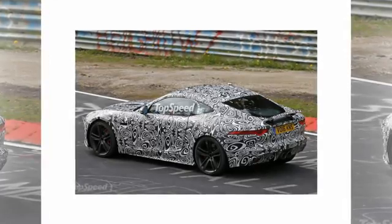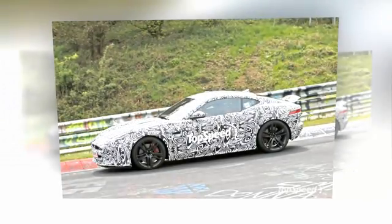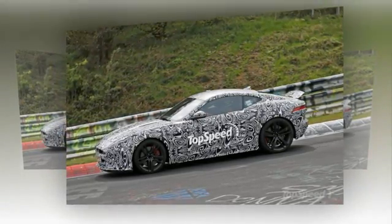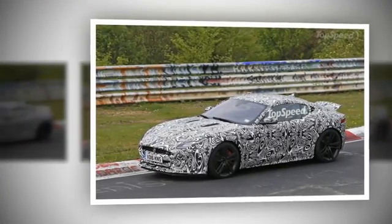Below, we see a single central exhaust with twin circular outlets, suggesting the test mule packs a V6 under the hood. Also obvious is the active aero flap raised above the trunk, a feature already available with the current model. The door handles should continue to sit flush with the body.